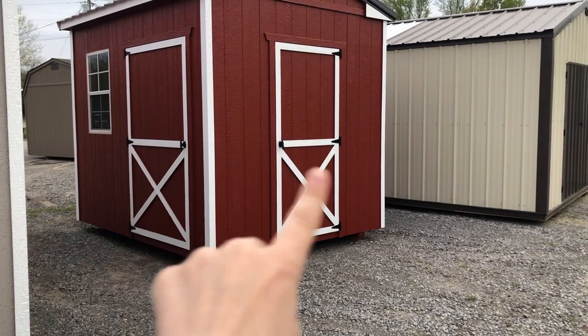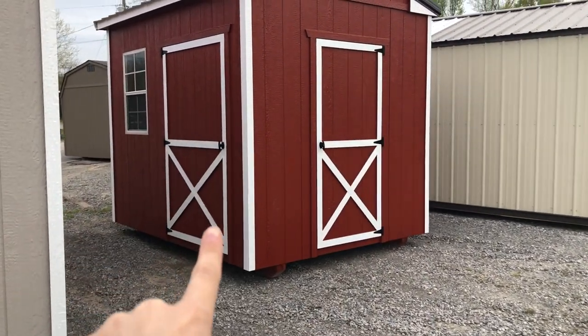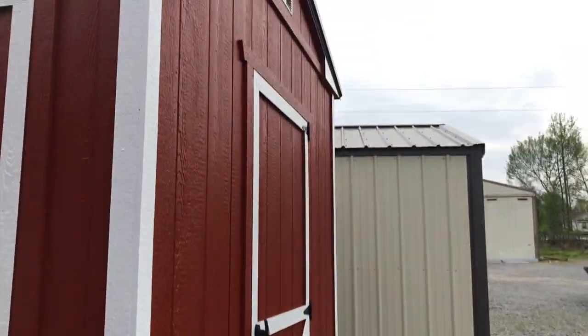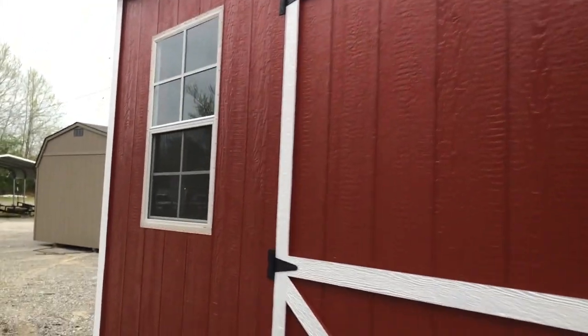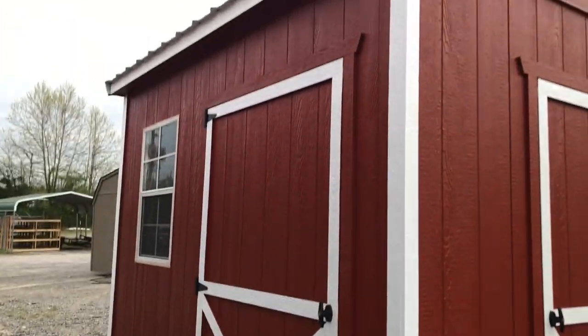And if you can see, this door is a lot bigger than this one. This is a standard 3-foot wide door. And then I have a custom 4-foot door on the front. I'll give you guys a tour really quickly, but it's obviously still at the barn lot. It's not at home. But you can see I got a really big window on the front. I wanted a big window and I wanted the big 4-foot door. So we put it on the side.